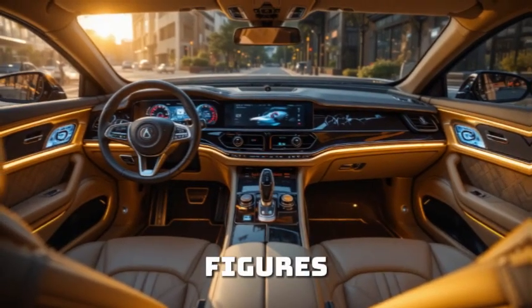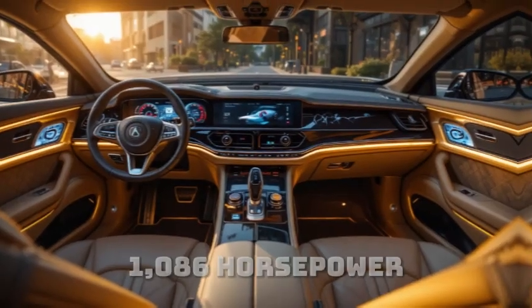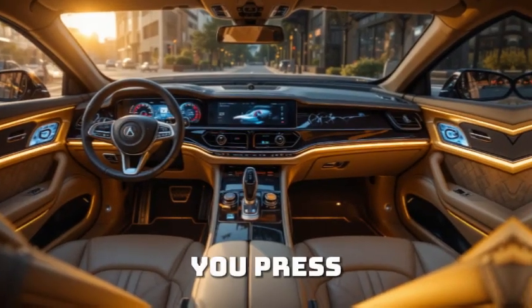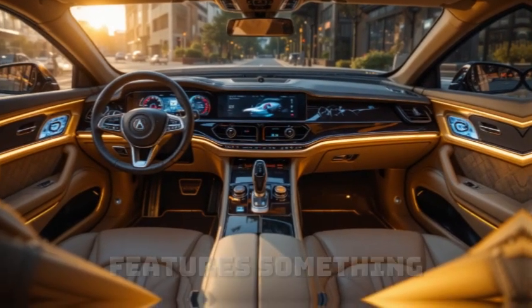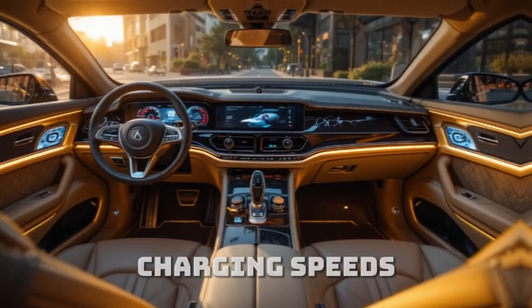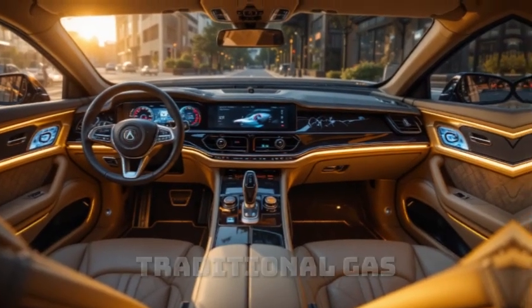Let's talk about those seats for a minute because they're genuinely better than most people's furniture at home. Full leather. Massaging functions. Heated and ventilated, obviously. The rear seats even recline like a premium lounger, which is absolutely wild for a vehicle in this price range. And then there's the audio system. We're talking about 23 speakers creating 3-dimensional surround sound that literally resonates through your seat.